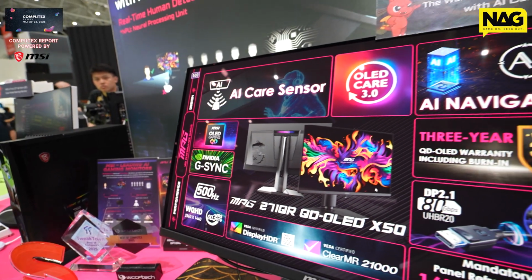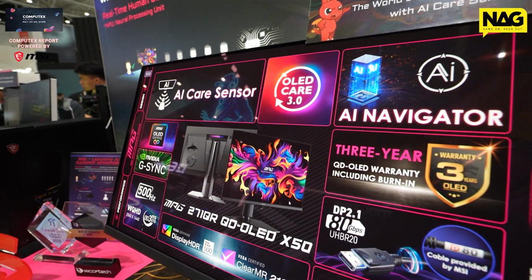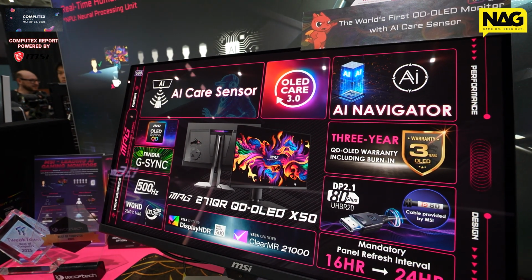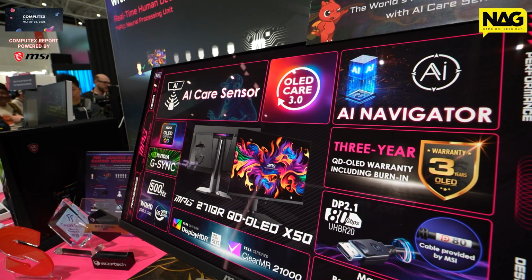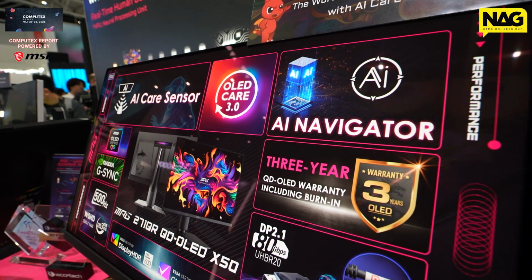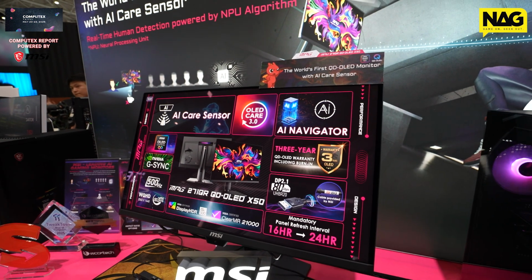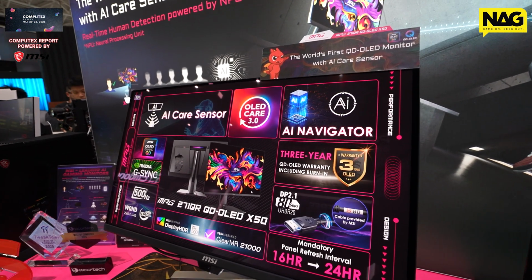Another thing that's pretty interesting is the new OLED Care 3.0, which allows you to extend that OLED refresh requirement from 12 hours to 24 hours. So only every 24 hours, you kind of have to just reset it and make sure this thing is optimally taken care of. Then they also have this AI feature built in that allows the monitor to switch off and dim automatically if you step away from it.